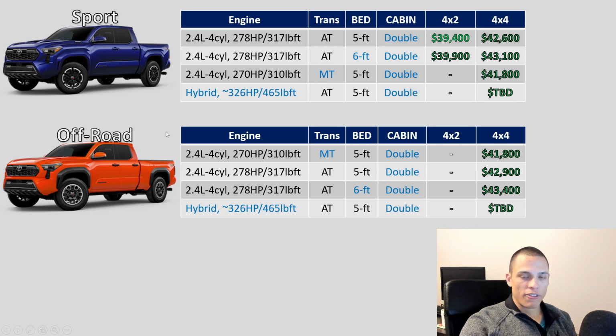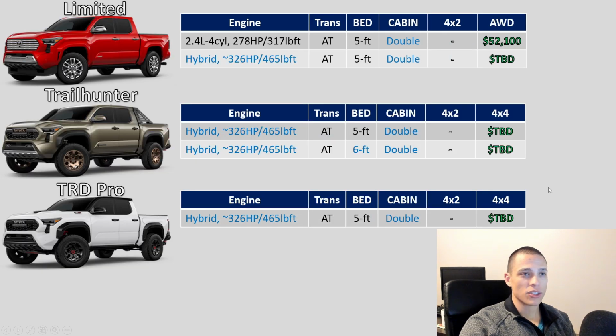Now next is the off-road. If you're thinking, hey, sweet, I can finally get that manual transmission off-road with a 6-foot bed, can't happen, unfortunately. But here are your choices for the TRD off-road: transmission types, your bed length, your cabin, and whether or not it has a rear-wheel drive or 4-wheel drive option. All right, let's go to the last one.